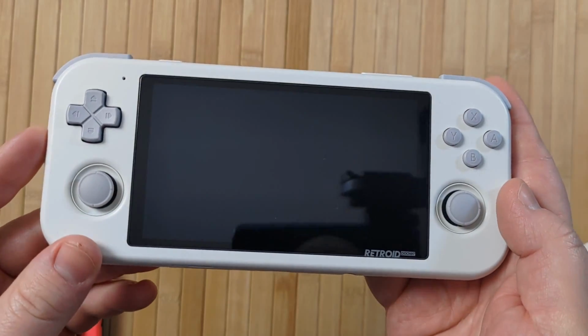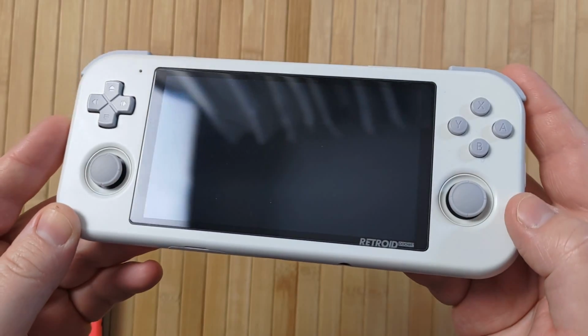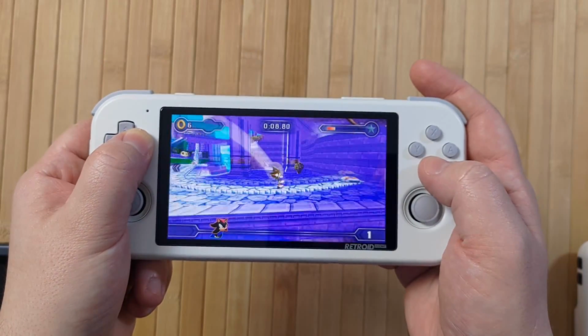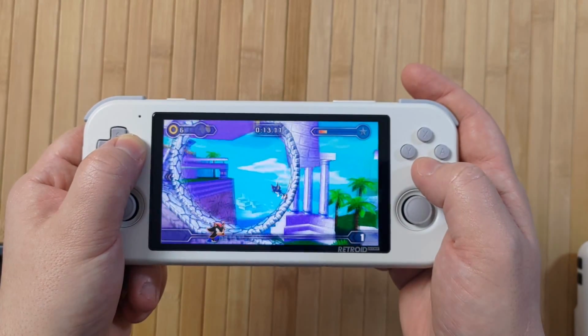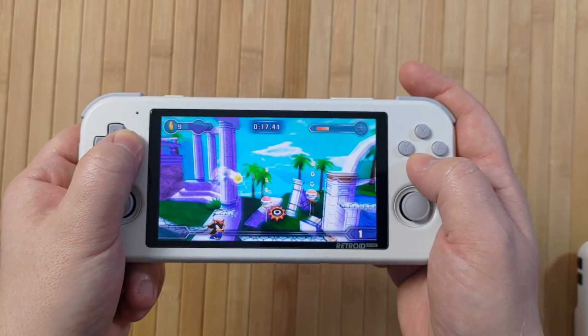I absolutely love everything about it, and it still has one of the best screens I have ever seen on a retro handheld gaming device. It is one of the most bright and colorful screens I've ever seen. Add to that the D-pad being on top, making it perfect for retro gaming, excellent performance up to and including PSP, and you really have a winner of a device.